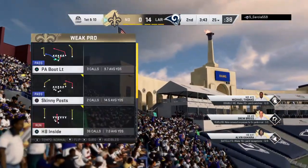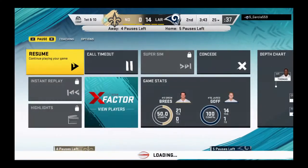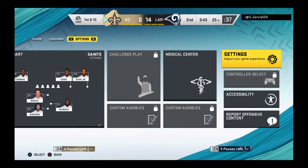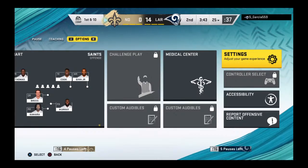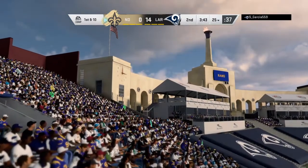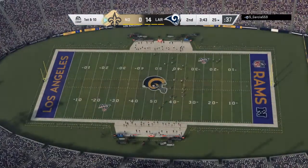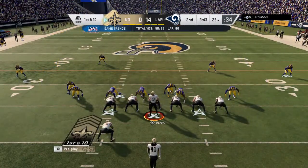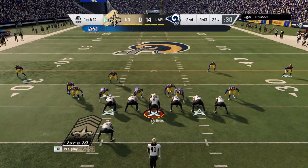Let's go, baby. The Saints take over 1st and 10. Their own 25-yard line. The Saints offense on the field, ready to get their drive started. Already down 2 touchdowns here in the first half. This becomes a pretty important drive, doesn't it?